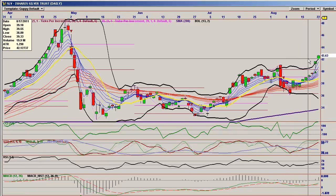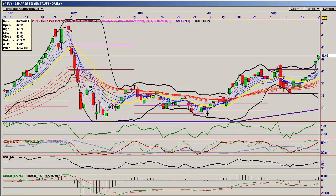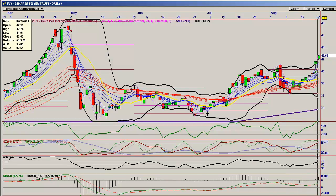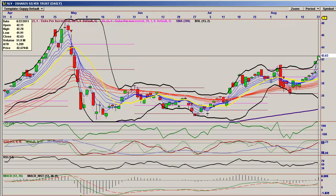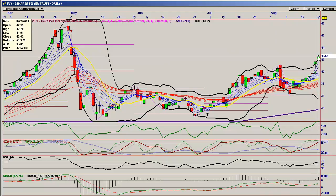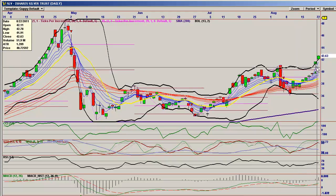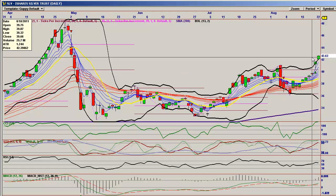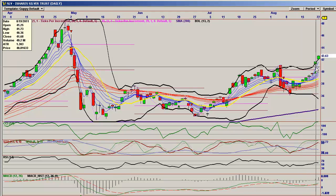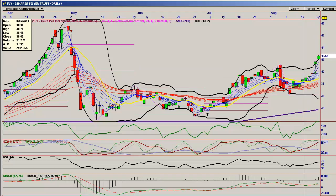SLV, ooh, green candle above the upper Bollinger Band, everything clicking up with the exception of the RSI moving average and the RSI itself. Being above the upper Bollinger Band is not a good thing, but we'll see if it can continue to do it for our next couple of days. It is a bullish candle and the short-term moving averages look nice, but there is already a little bit of excessive separation. We'll see if it does a sideways tick to get outside of the Bollinger Band and to fix some of this separation.